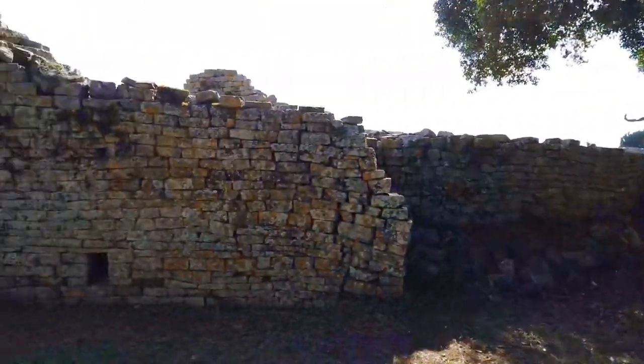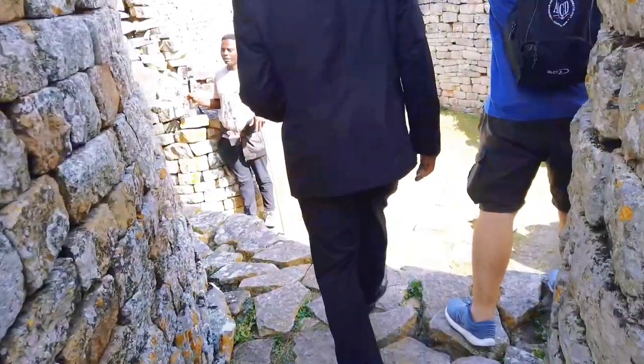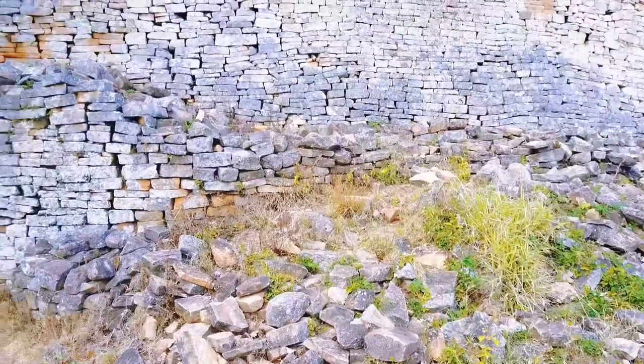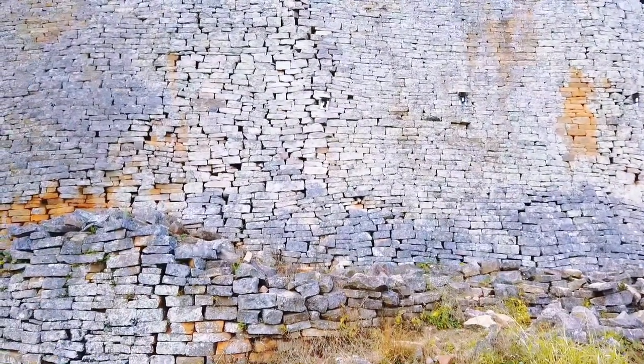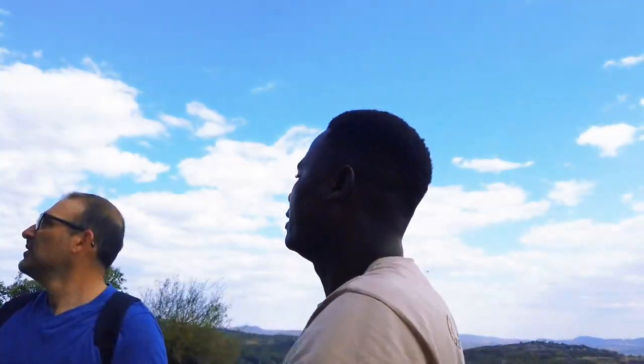So this is the Great Enclosure. Because at the base of the wall it's like 5 to 6 meters width, and then on top is 2 to 3 meters width. So you cannot see what is taking place at the center of the wall.